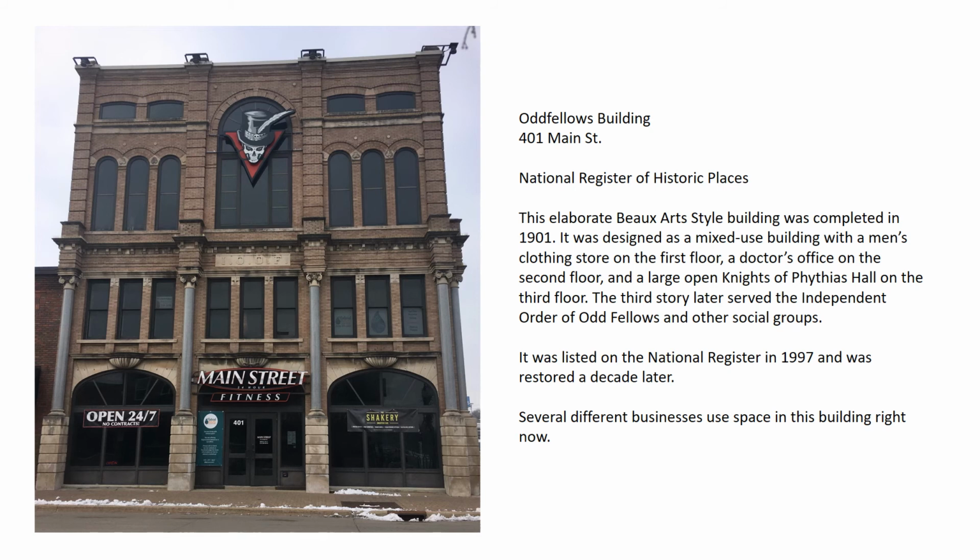The Knights of Pythias and International Order of Oddfellows were men's social clubs. This building was listed on the National Register in 1997 and was restored a decade later. Several different businesses use space in this building right now.